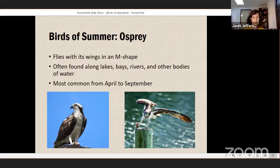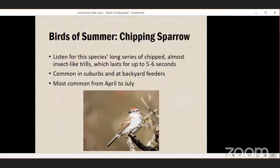And finally, this is a very recognizable bird for those who have backyard feeders, and it's a chipping sparrow. Chipping sparrow is a cute bird. It's very, very small, very petite, with a very small little black bill, and it has a funny little red chestnut cap on top.